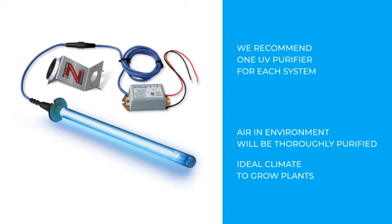For example, if you have a larger grow room and need 4 systems, which are all evenly distributed throughout the room, you're going to want at least 4 UV air purifiers. That way, each return air chamber is going to be able to eliminate all spores, bacteria, and mold. With this technology in place, you can rest assured that the air in the environment will be thoroughly purified, creating an ideal climate in which to grow your plants. And we can next turn our focus on how to effectively filter the air.